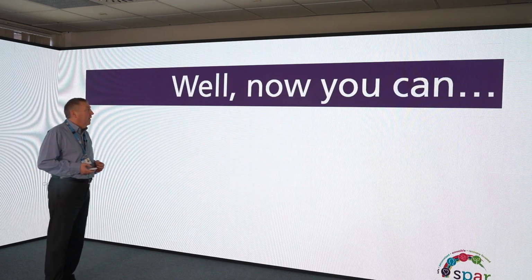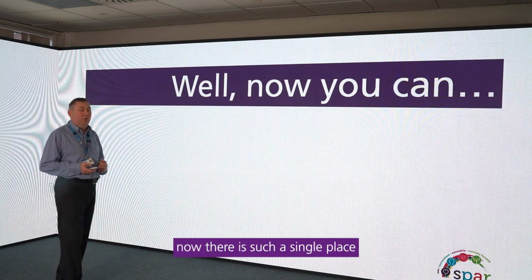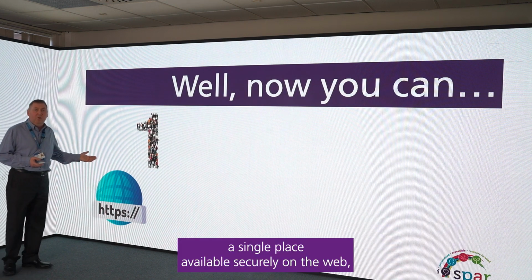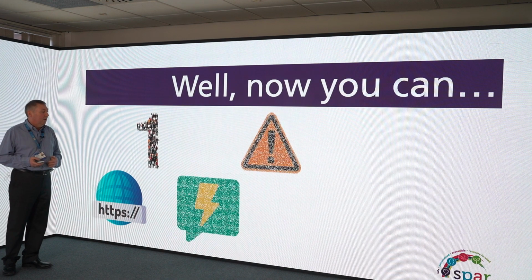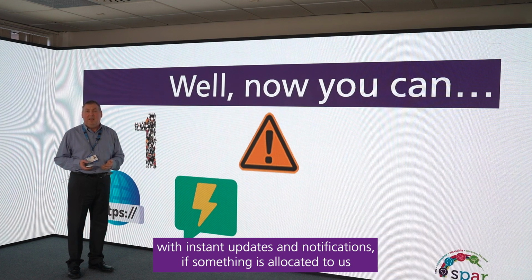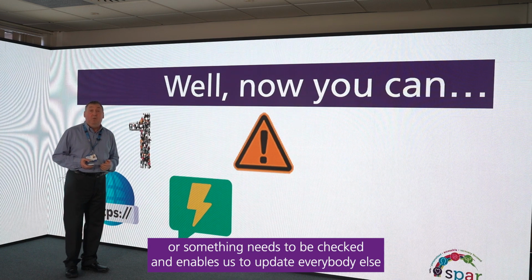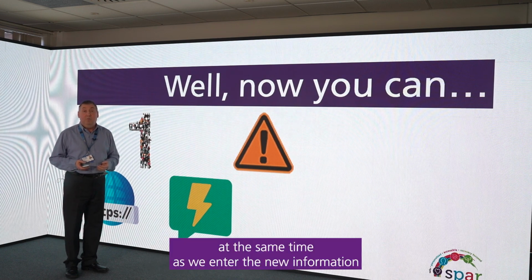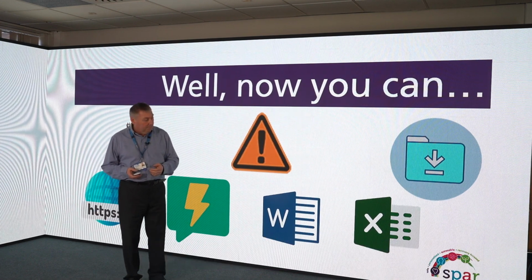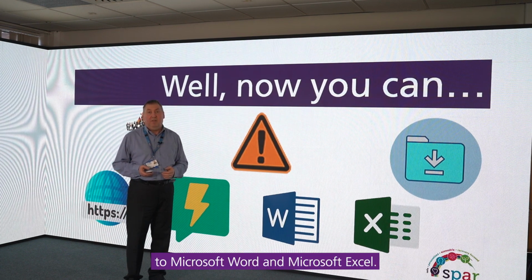Well, now we can. And that's as a result of the UKL. There now is such a single place, available securely on the web, which provides us with instant updates and notifications if something is allocated to us or something needs to be checked, and enables us to update everybody else at the same time as we enter the new information, and something that enables us to download off the web and download offline to Microsoft Word and Microsoft Excel.